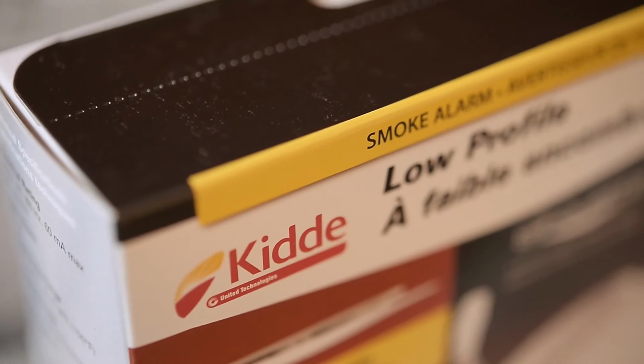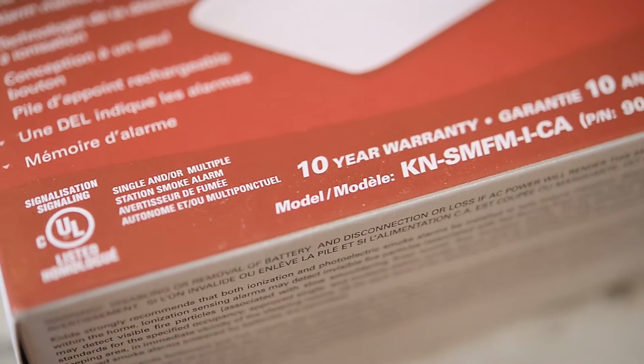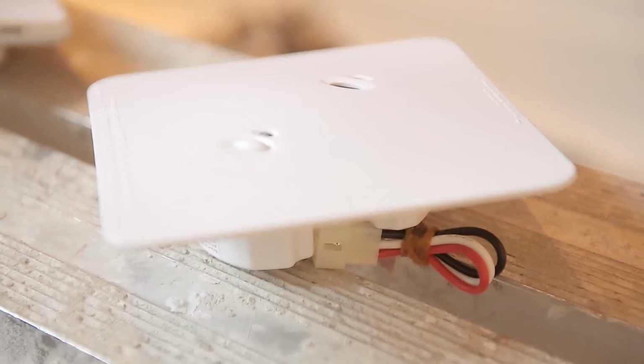Now Kidde, K-I-D-D-E, pronounced Kidde, they make the best on the market. They have lithium batteries that will last 10 years. So every year test it, every 10 years change it.